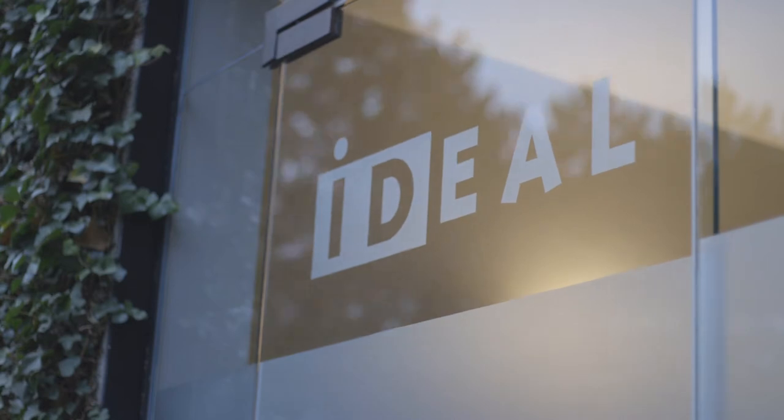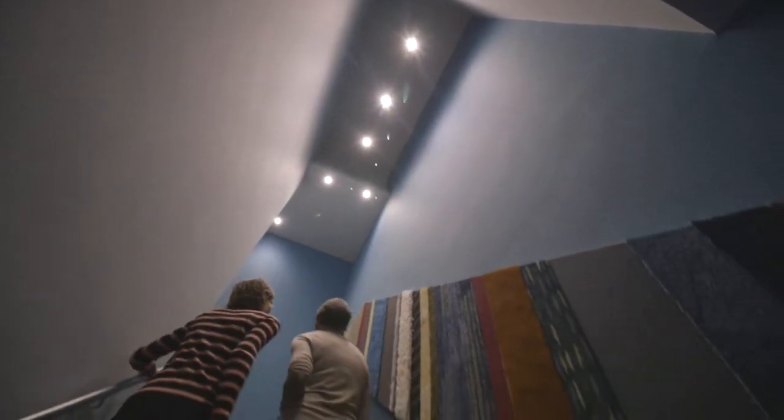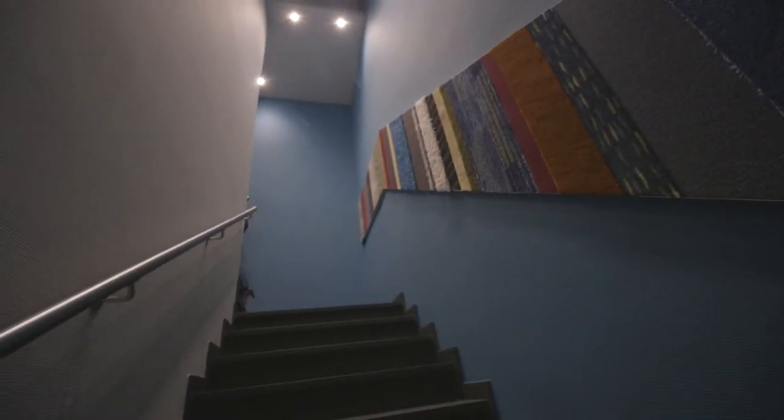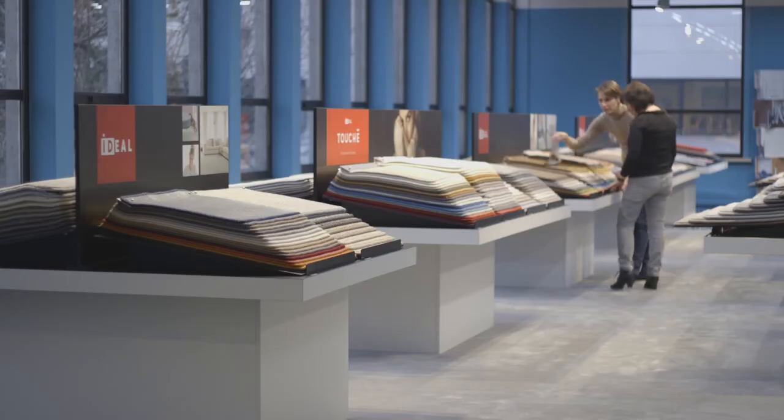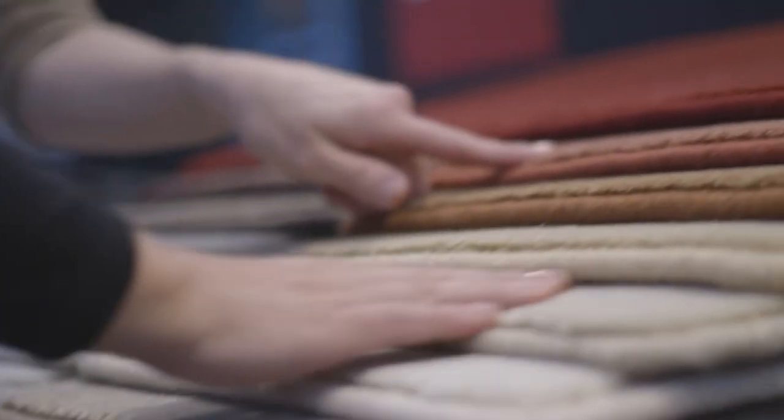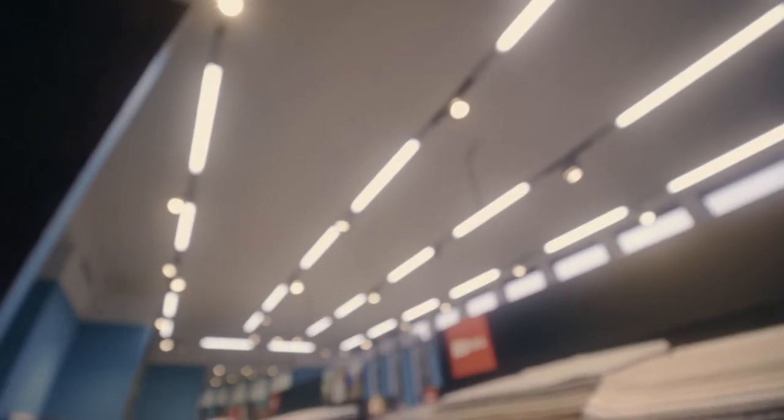Ideal is a Belgian broadloom carpet manufacturer and is part of the Beaulieu International Group. Ideal has always been a respected name in the tufting industry and stands for service and quality at an interesting price setting.